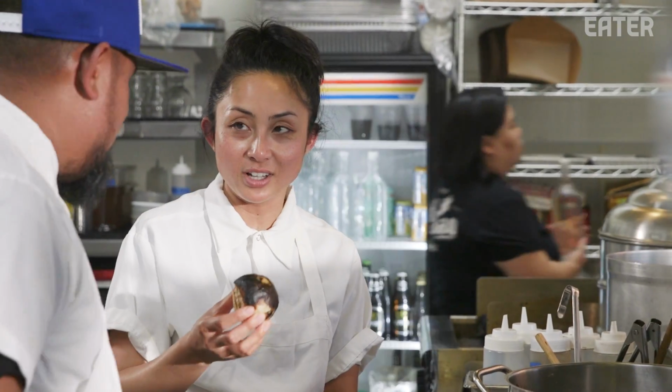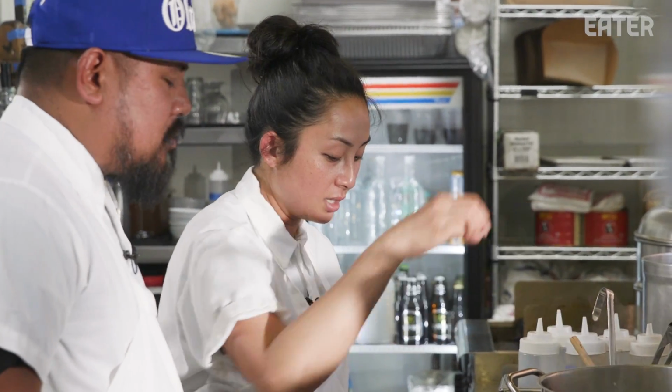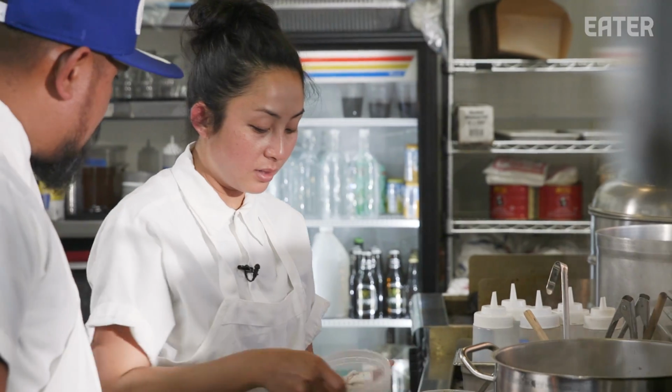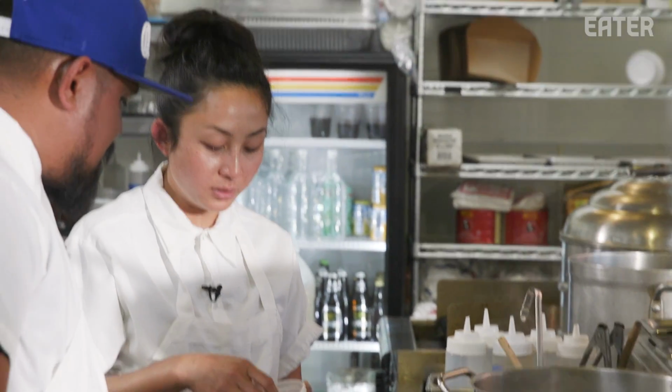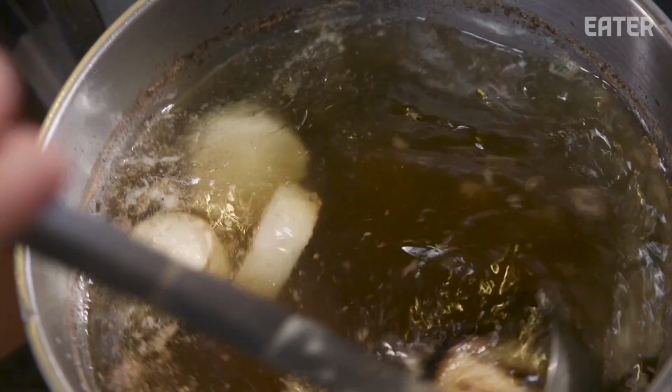You do want to char the onion till it's completely black and sticky like this. Drop it in the broth, daikon, and this is pickled radish. And then this is dried calamari. Okay, nice. Dried squid. Yep, dried squid. We put fish sauce, sugar, and some salt.